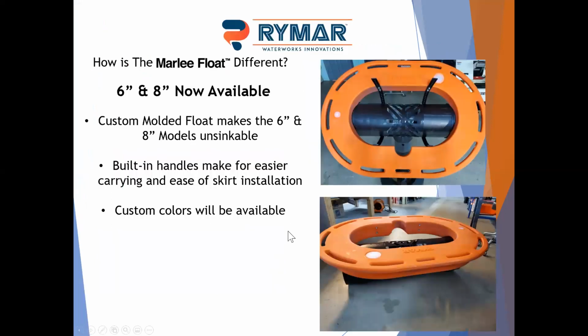This is the float for our 6 and 8 inch skimmers. Because we are holding this outlet pipe below the surface, in this case, most times you've got a 6 inch outlet pipe, a 20-foot piece of 6 inch pipe is going to really have a lot of buoyancy. So these skimmers are weighted about 200 pounds each to hold that pipe down below the surface. So we had to have a specially designed float in order to make sure that it also did not sink. We built in handles to make it easier to handle in the field.